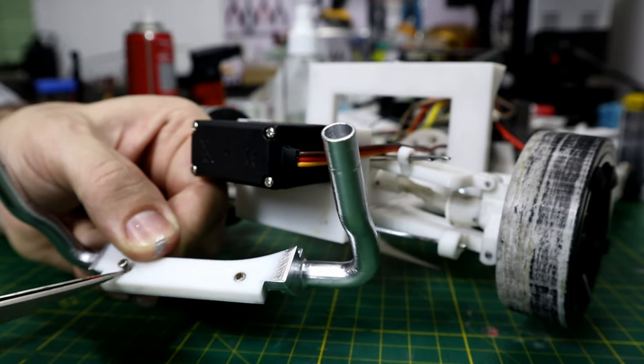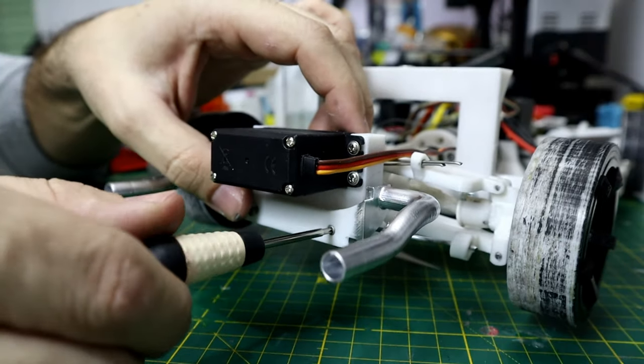So the Mustang project is done, maybe I'll do some modifications, but thanks again for tuning in.